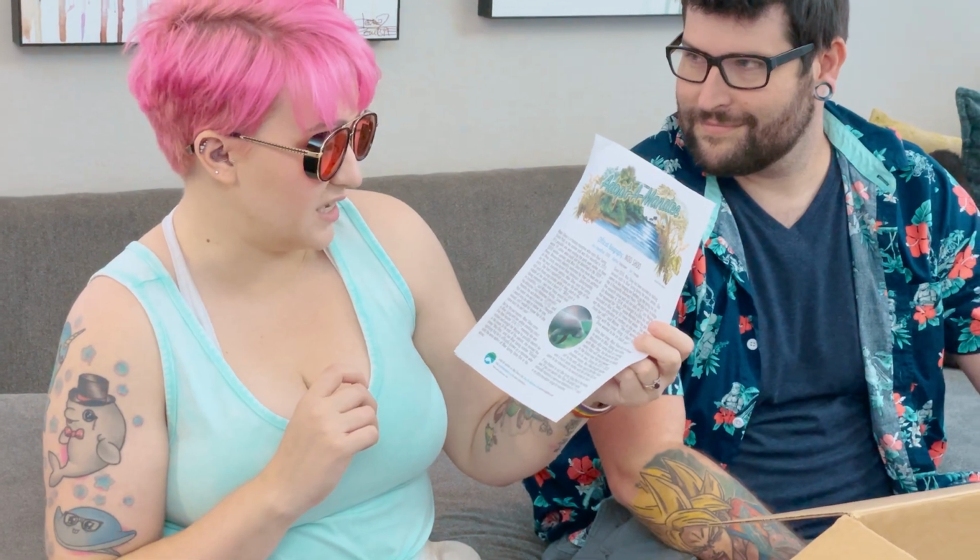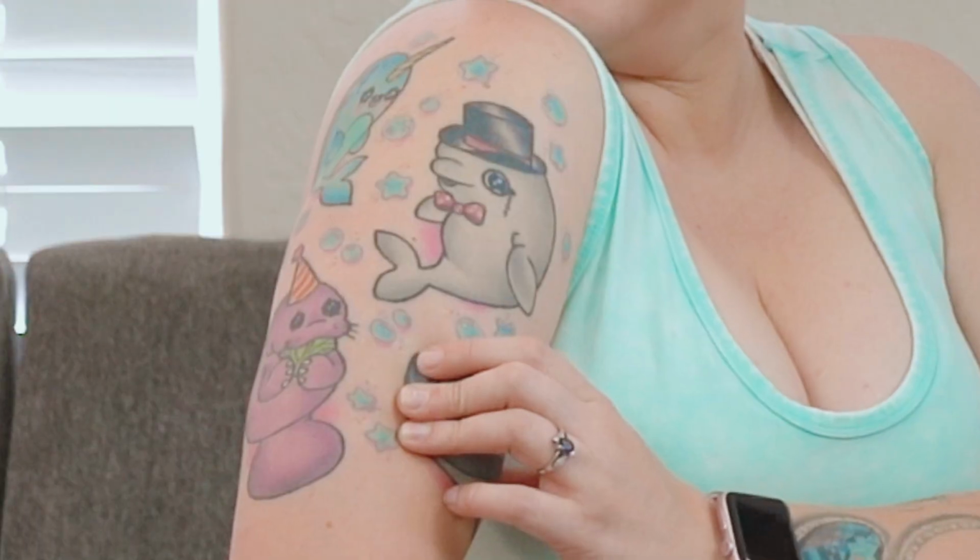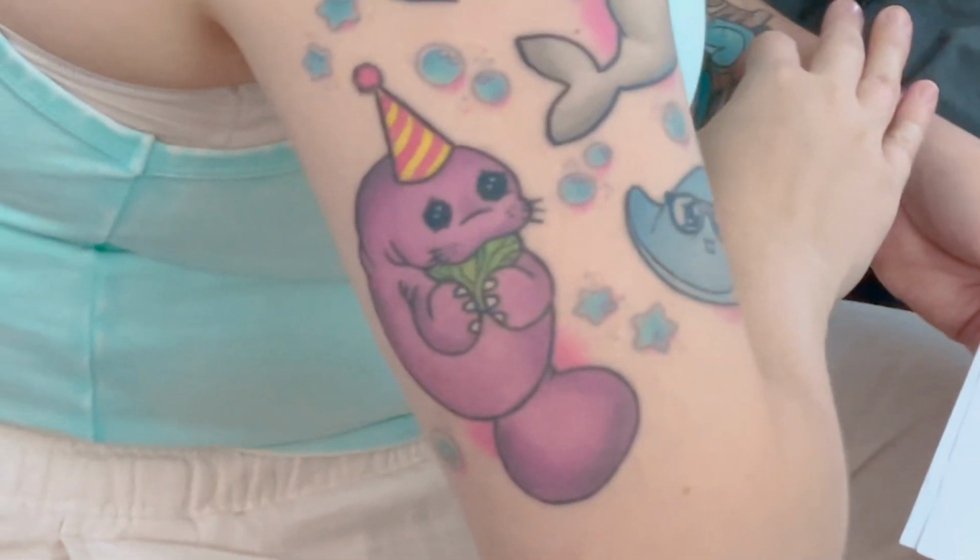Next up, we have my manatee. Okay, so last year, my Discord babies got me the coolest present for my birthday. They adopted a manatee named Mushu in my name. Mushu lives in Florida, and she is amazing. If you don't know, manatees are like my favorite animal ever. I have one on my arm right here. Manatees and narwhals are definitely my favorite. So when I saw that they had adopted a manatee for me, it was like the coolest thing ever.